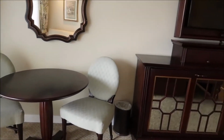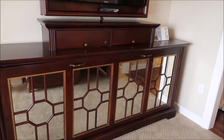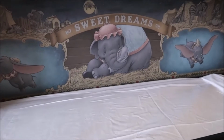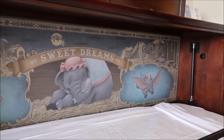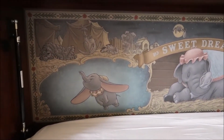Underneath the TV, where you'd usually find your chest of drawers, instead we have a single pull-down bed, which is really aimed at kids, but adults can sleep on it as well. The pull-down bed is 67 inches long, so that's about 5'6", but that means if you're 5'6", your head and feet are touching the end. So really, you don't want to be over 5 foot if you're in this bed. So maybe for kids and teenagers.